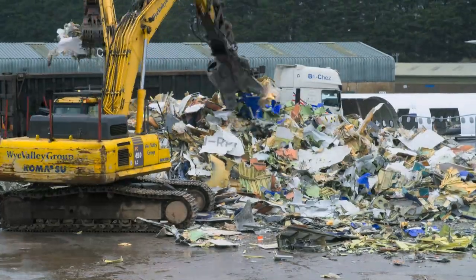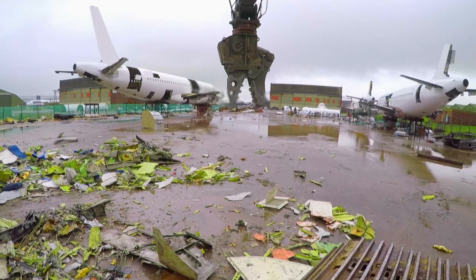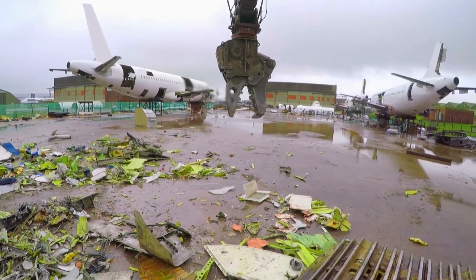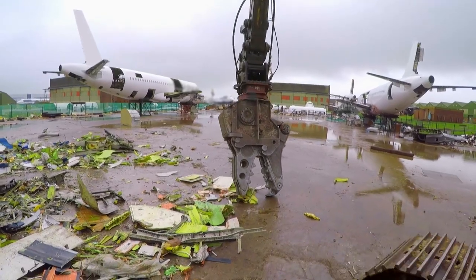Now it's scrap. Life is done. Circle of life. Circle of life. That's a good one, that, isn't it? I couldn't have put it better myself. And there's not a morsel left. It's another job well done for the lads from E-Cube.